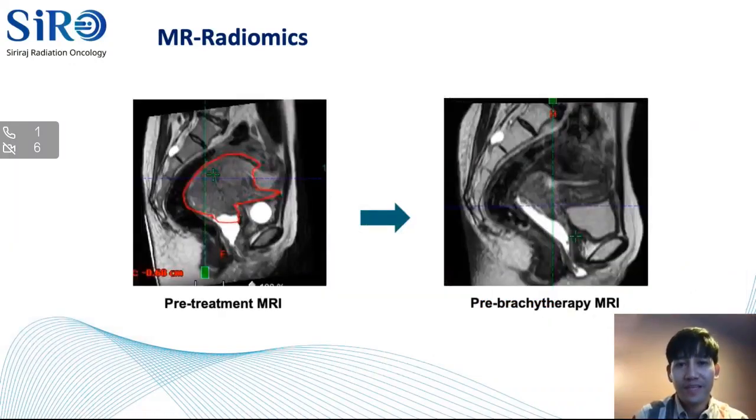Very few studies evaluated the difference of radiomic features between pretreatment MRI and pre-brachytherapy MRI. Because in every case of cervical cancer we have a pretreatment MRI and a pre-brachytherapy MRI, we can use these images to evaluate the correlation with clinical outcome.